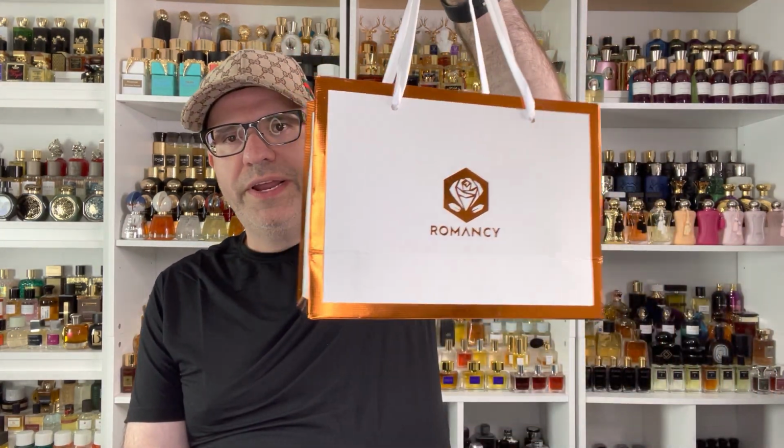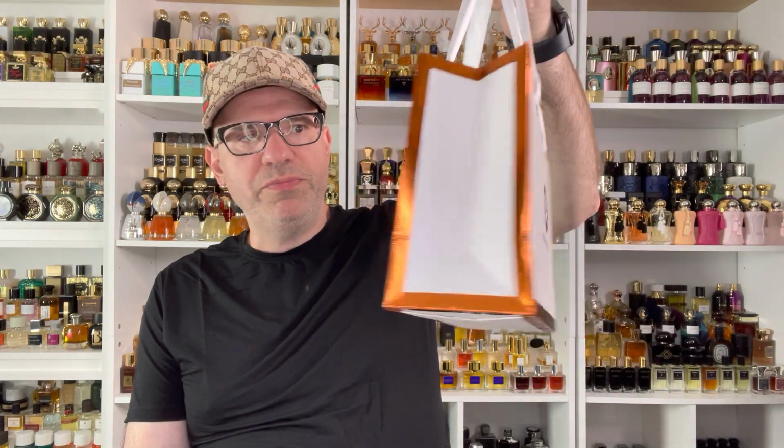Another perfumery that was over there in Istanbul is one called Romancy. Romancy is this one right here. They have a great store. They have lots of perfumes, similar to Nokta Cosmetics. Huge selection of perfumes, niche and designer, but mainly niche. They also have a section where you can choose your own bottle, and they have their own blends of oils that you could fill.